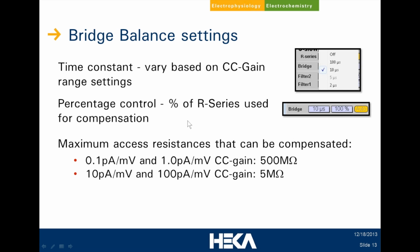Now, with the bridge compensation, the maximum access resistance that can be compensated, again, has to do with our CC gain range. From 0.1 picoamps to 1 picoamp, we go up to 500 megohms. Otherwise, for 10 to 100, it is 5 megohms.